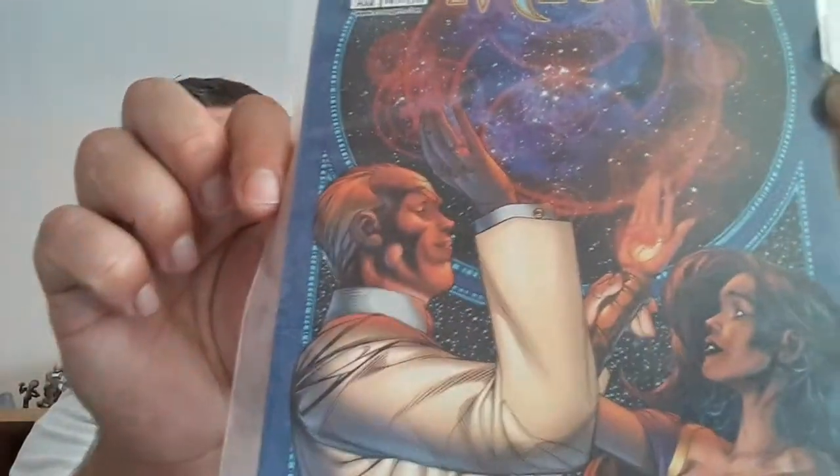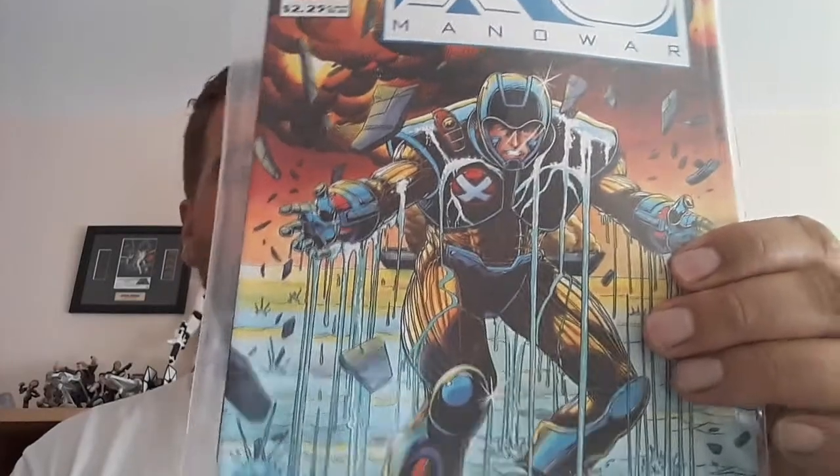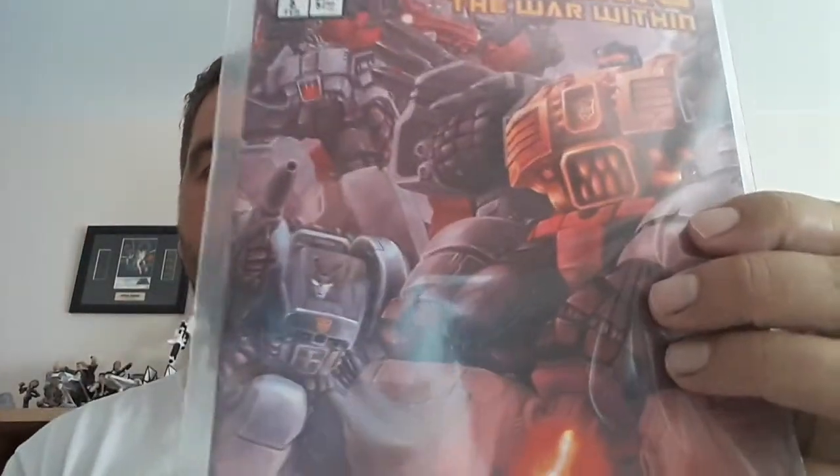This next one from Cross Gen Comics. I don't know much about this one at all. It's Mystic, number 9. Next one's from Valiant. And it is Exo Manowar number 16. Not really read any Exo Manowar, so we did get another X Files from Topps Comics number 16. Then from IDW Comics, Transformers: The War Within number 5, and that is an absolutely amazing cover.